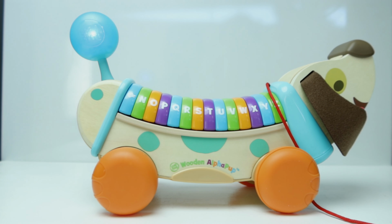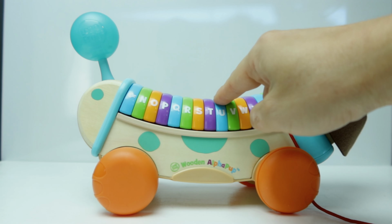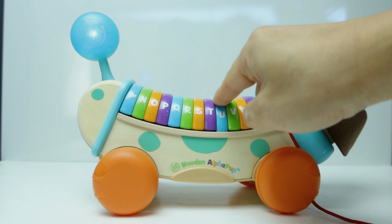S, sit. May I sit on your lap? Yes, of course, puppy. T, tail. Watch my tail wag. U, up. I love to jump up.